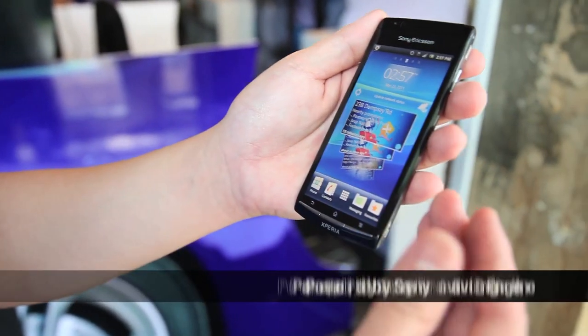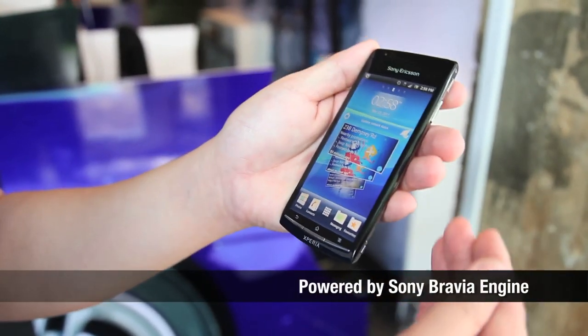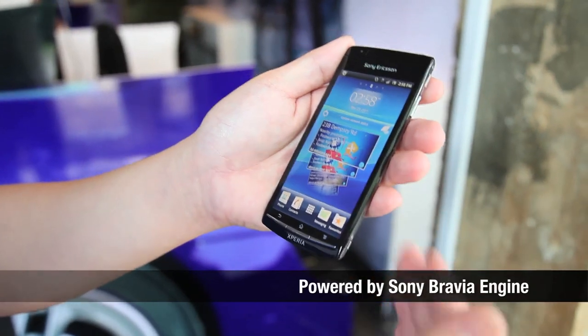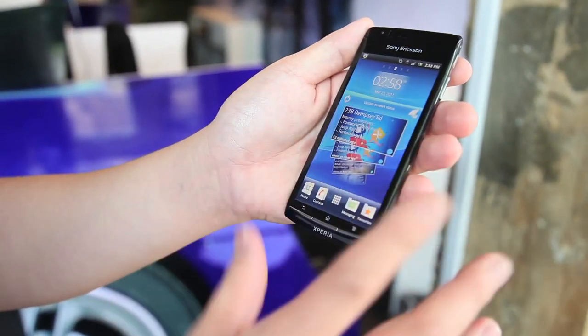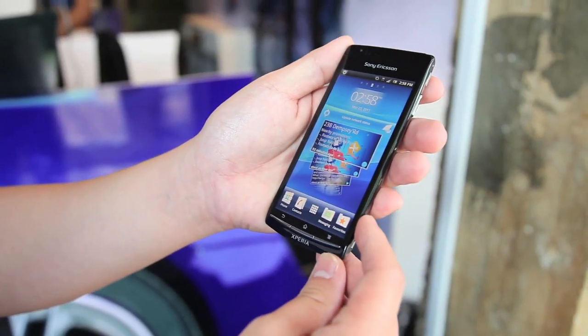So the Bravia engine is actually the image processing enhancement technology that enhances the display on the screen. Basically it gives you better and more vivid images on screen, be it for your videos as well as your images.